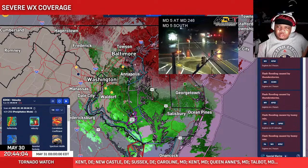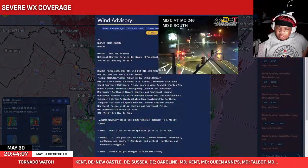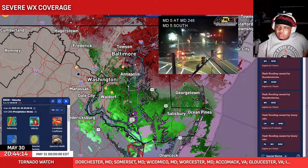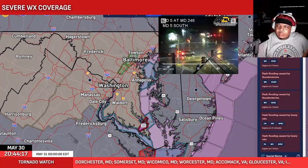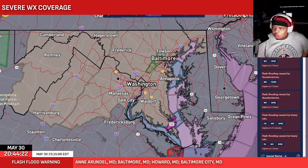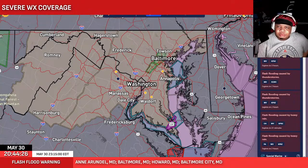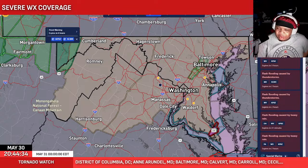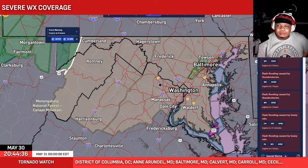But we do have a wind advisory through tomorrow, and I might have to take off the radar for this. West winds 15 to 30 with gusts up to 50 miles per hour are possible. Let me just clear off the radar here. As you can see, that does include Cecil County, Central Maryland, Southern Maryland, and pretty much all of Western Maryland, with the exception of our very highest elevations. And there's a flood warning that just got issued for Garrett County that will go until 3 a.m., I think.